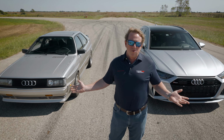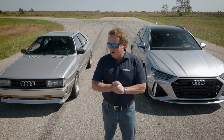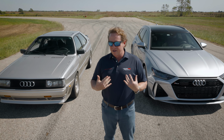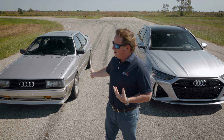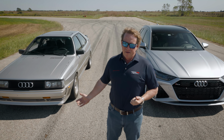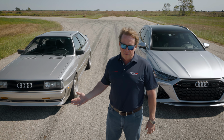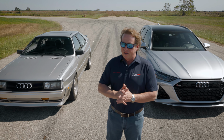So there we have it. We went and drove both Audis, both of the Quattros, and a lot of fun. Again, very special to me personally and our family. And again, going back to the Quattro Coupe from the 80s was definitely a big inspiration for my passion for automotive, long before I ever thought about getting in the car business.